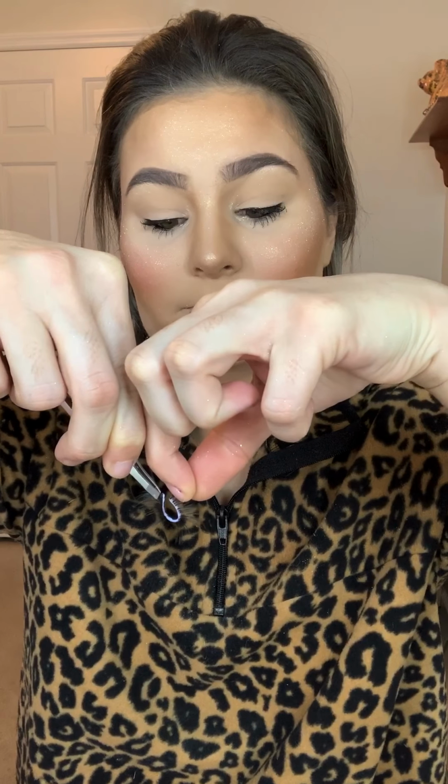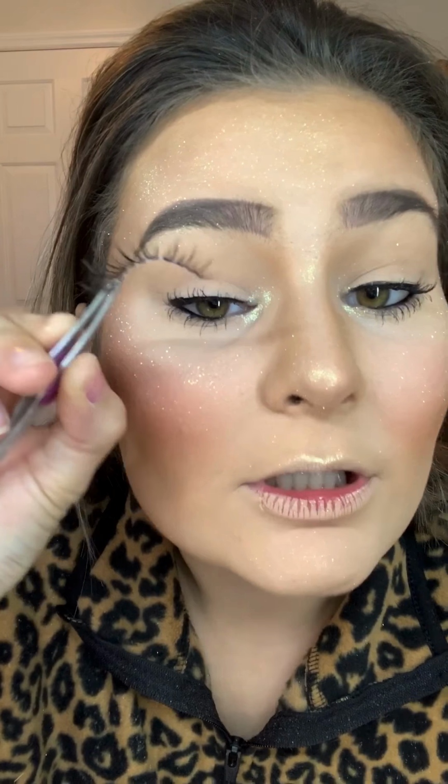All right, so I'm going to take the tweezers and I'm just going to grab the end. I don't remember which end's which. All right, so I have them like this in my hand. And let them dry just a little bit more and wiggle them around a little bit. And I'm just going to start to lift them up just a little bit, and I'm going to put them on where I put that eyeliner at. So I'll go ahead and try to do that. I don't know how well it's going to work with not looking in the mirror, but we will see.